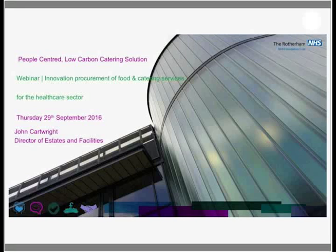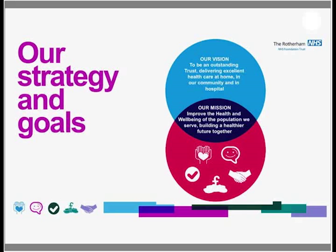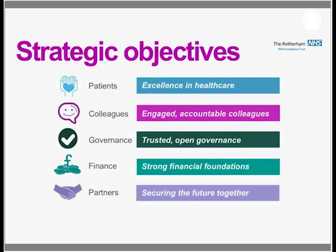Good afternoon, everybody. I'm John Cartwright. I'm Director of Estates and Facilities for the Rotherham NHS Foundation Trust, and one of the services that I manage is catering. What I'm about to go through today is a journey that took more than 2 years to get to. But prior to that, we did quite a lot of research with our own staff, our patients, visitors, to try and understand what they wanted from a new catering solution. So the first two slides are corporate slides, which is about the Trust's strategy and goals, and also our strategic objectives. So quickly moving on from those.